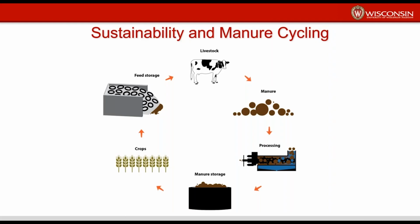All right, so I always think about manure systems as this kind of sustainable system, right? We're producing manure, we're maybe processing it, maybe storing it, depending upon our facility, and then trying to get all those nutrients back into the crops to feed the animals, and limiting anything from escaping into the environment, right? Because not only does that pose issues for the environment, it also means nutrient losses that we then have to purchase and replace to add to our farm, so that can be costly, right?